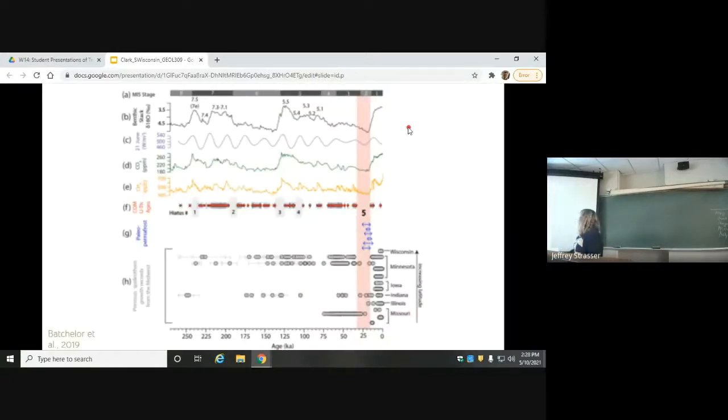And so this was their data. And so what we're looking at is MIS2, which is the Wisconsin glaciation. Here's the delta 18O values. I don't know what B is.